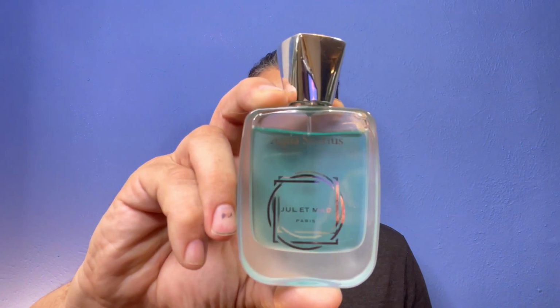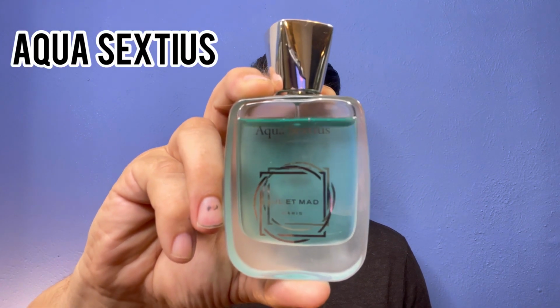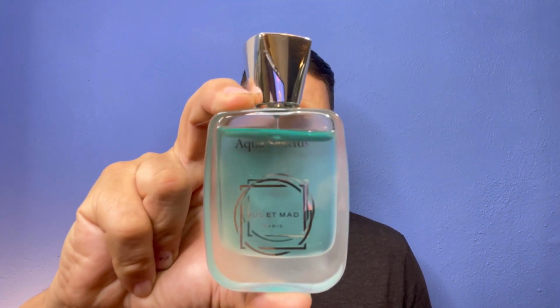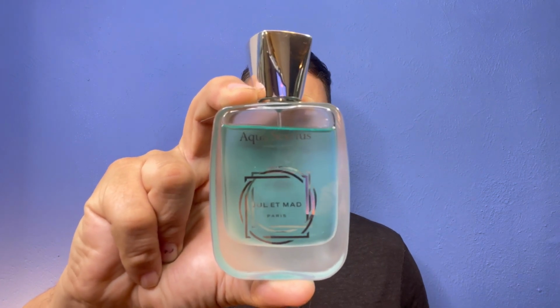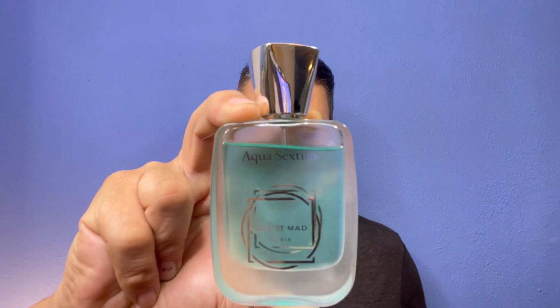All right, next fragrance on my list is one of my favorites because it's by a master perfumer. That's right, this one is called Aqua Sexius, and it is by the amazing Cecile Zaharoff. Had a chance to meet her in New York last year. This fragrance is absolutely fantastic. It smells unlike anything in my collection, and I know that sounds weird because a lot of aquatics smell similar, but this one is just so good.